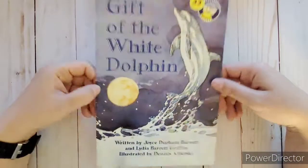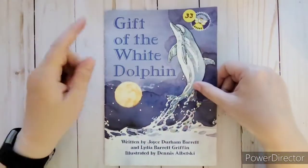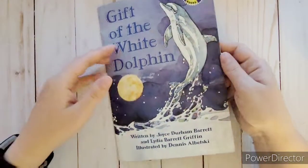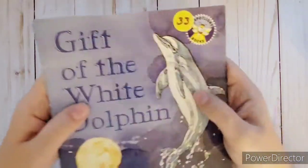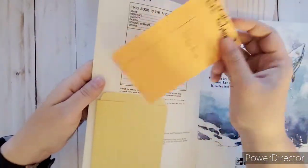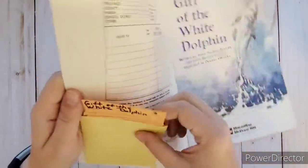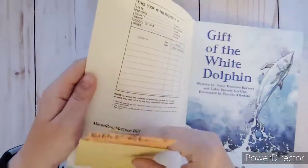And then this one, it's dolphins. I instantly saw that and I didn't even look through. I'm just like, yep, you look like you're in amazing shape and you got dolphins. It said gift of the white dolphin. I had to get it. And it looks like watercoloring too. So we'll see. Oh, it was a library and it's got one of the thingies. That is awesome. Definitely have to use that, but I don't know. Oh good, it's peeling right off.